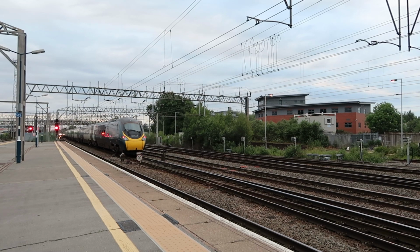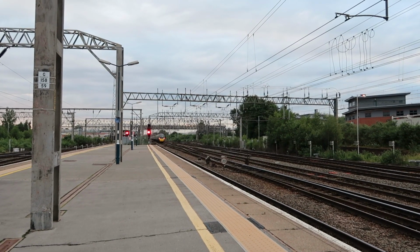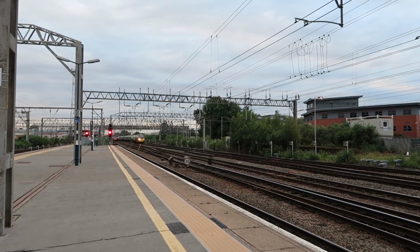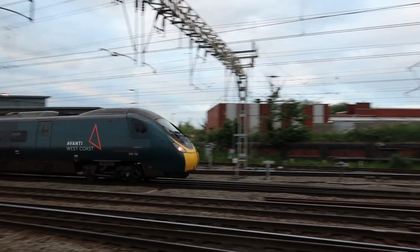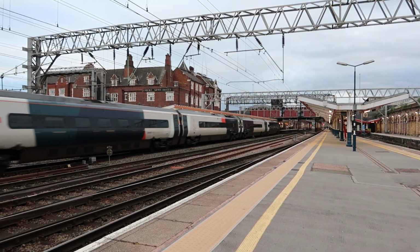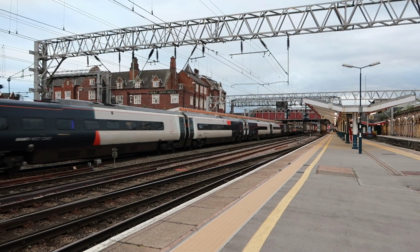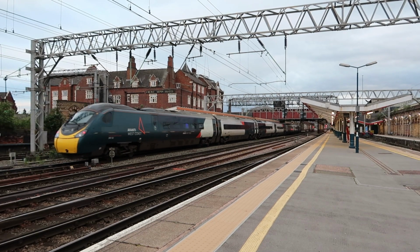390112 goes, service to Liverpool Lime Street, as here comes another class 390, working a service from Liverpool Lime Street to London Euston, or service from Preston. 390132. 390132 works a service to Liverpool.